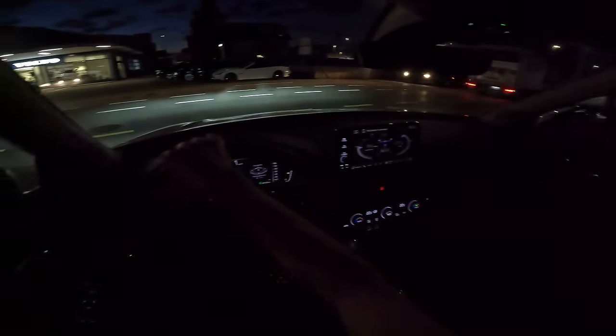Also the seats feel nice and very comfortable. I feel like I'm coming home driving this car. I don't know if you know that feeling.